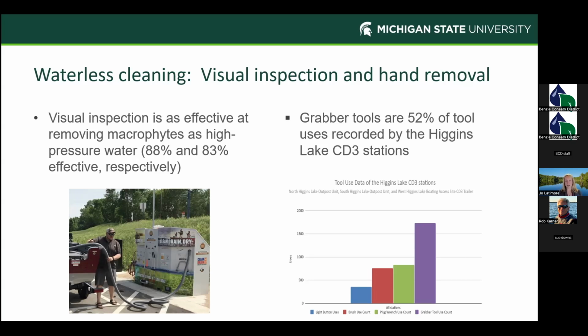People also use the plug wrench shown in green and the scrub brush shown in red there in the middle, but those were used less than half as often as those grabber tools were used. So we know that people use them if you provide them, which is really great to see. And the other thing about providing tools and not just a reminder for people to clean is that it's a stronger reminder. We want you to clean your boat and we're providing you with some stuff to do it. That definitely has an outreach benefit.